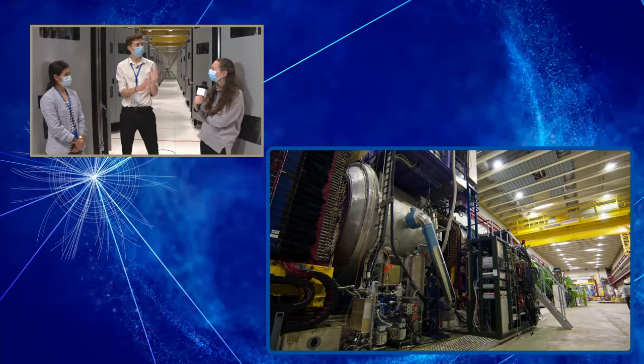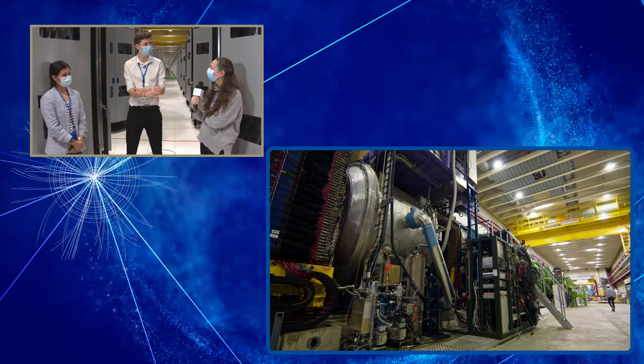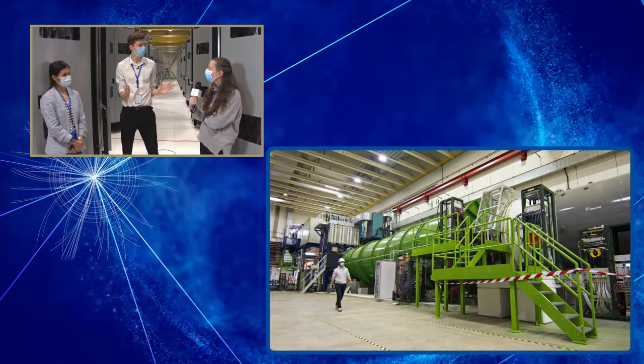Exciting stuff. So the audience will be seeing pictures of the experiment here. Why is it so large? It's only 200 meters long.